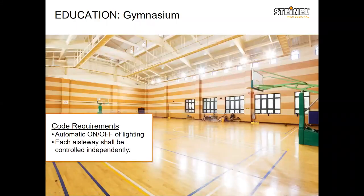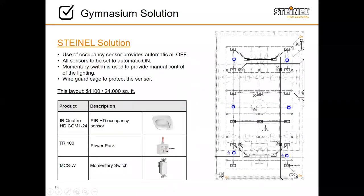All right, the gymnasium. When you get to the gymnasium, you've got an automatic on-off, and you've got multiple different areas to control. Basically what we have here is we're using the IR Quattro HD again. We can achieve pretty high mounting heights. We recommend the IR Quattro HD upwards in the vicinity of 25, even in some cases as high as 30 feet or so. We basically have 6 of those here. Each of those is going to give you a really large coverage area.